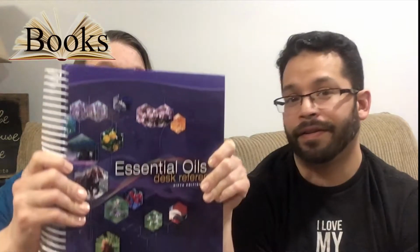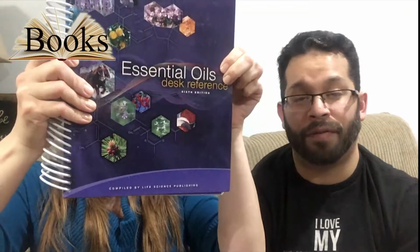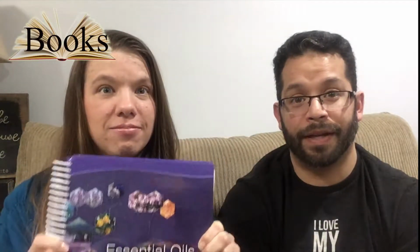Oh. The big one. One of the big ones. Not the cheapest book. But totally worth it. If you want to know anything about essential oils, you will find it in a book like this. It's a desk reference. Essential oils desk reference. So you remember the small first one? That's like a quick reference. That's a quick reference. This is not quick.